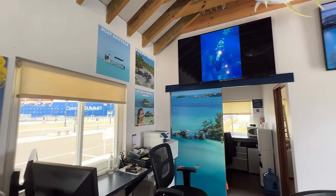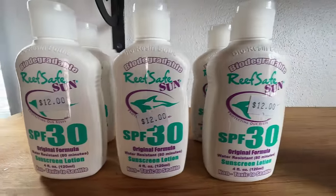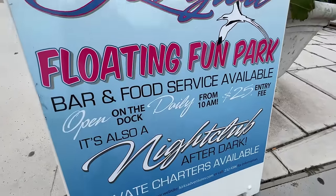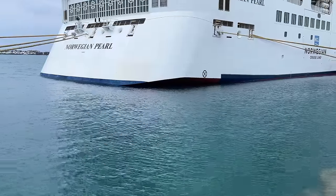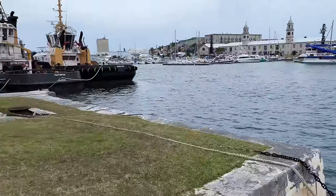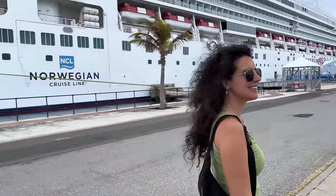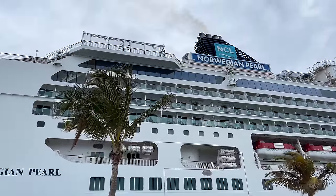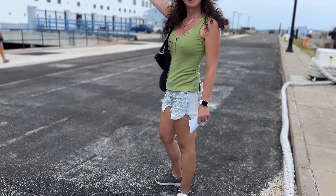All right. As you can see, there's plenty to do in Bermuda. Definitely don't forget your suntan lotion. Take a look at the prices on those little bitty bottles. But they've got all kinds of cool stuff that you can do. And like I said earlier, look how close you are to the ship. You literally just walk across. And even if you want to just check out the shipyard, they've got some really cool stuff. Tugboats and different sailing vessels, but overall we loved it, and we really enjoyed hanging out here.